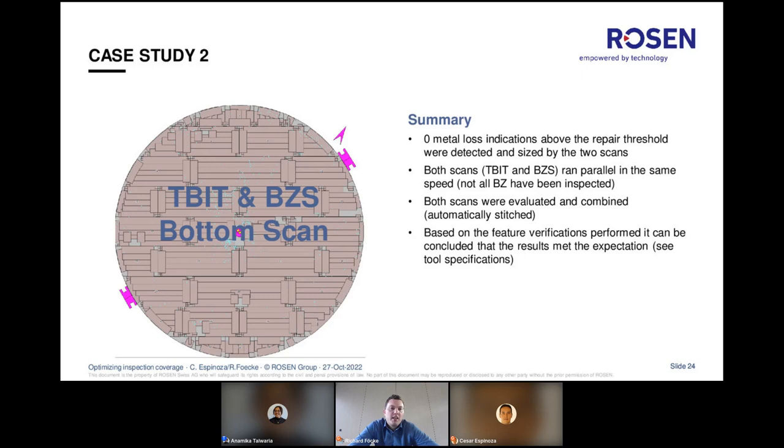Actually, in this case, we found zero metal loss indications above the repair threshold, but could confirm that there's no corrosion present in this blind zone, which is also a statement. So it's not always about finding indications. It's also about being sure that there's no indication in these inspected areas. For the rest, it was pretty similar. We performed both scans in parallel. Data was stitched automatically by the merging function. And also here, the feature verification of the few indications we found confirmed that the tool sized them fairly correctly.